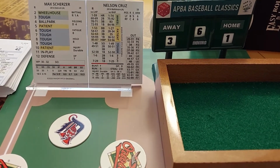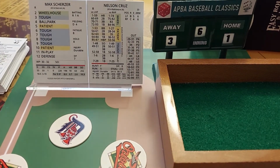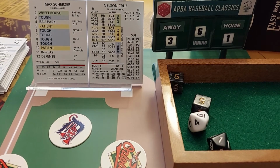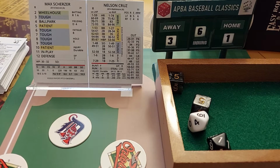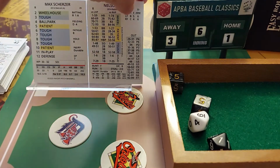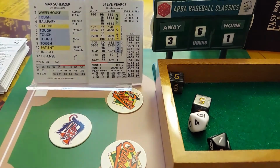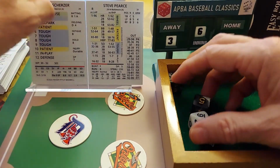No outs. Here's Nelly Cruz, who's already made his mark on this game. He has accounted for the only run for the Orioles. Here's a pitch from Scherzer to Cruz. 10 is patient, and 16 is going to be a base on balls. So Scherzer taking care with Cruz, first and second. Potential tying run at first. Potential go-ahead run is Steve Pearce, and he swings the bat from the right side.